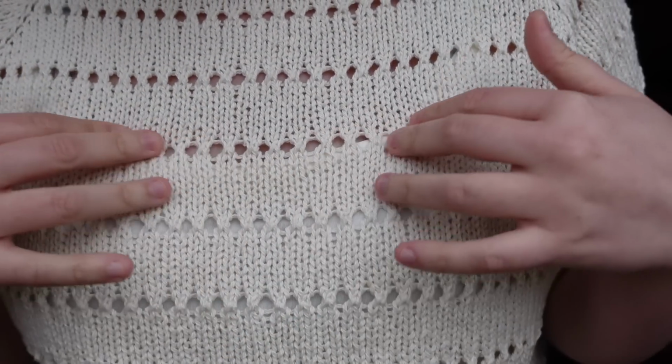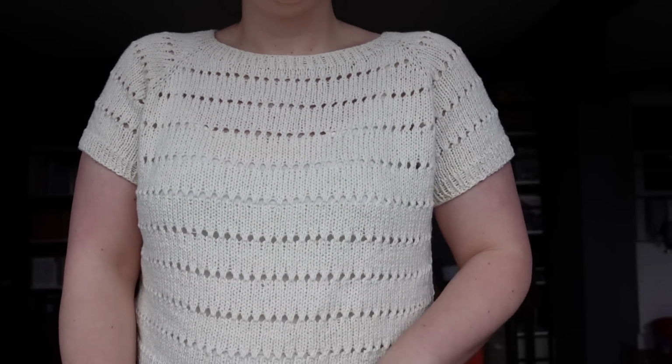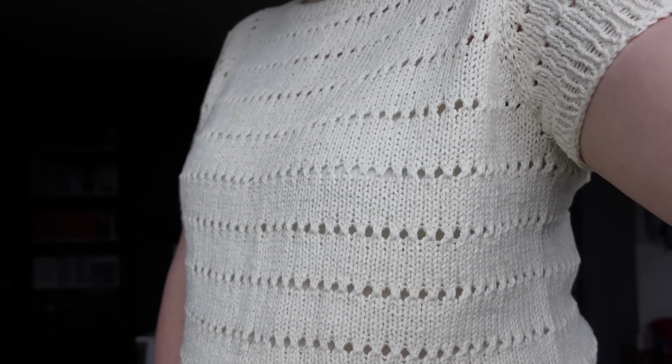This one I really love. I think it fits really well, and it looks kind of fancy, quite dainty and put together, but it's super fuss free to wear. So I'll have some footage of that one.